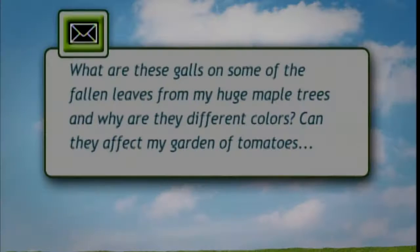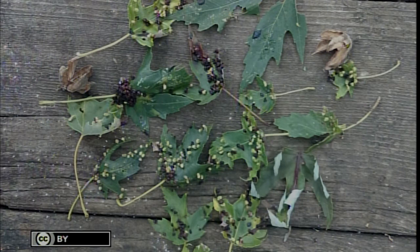Now, we've got an ID for David. Well, it's not really an ID. Somebody's concerned about galls from huge maple trees, and they're worried that the galls are different colors on the leaf. And then the big question is, can they affect my garden of tomatoes, peppers, and Brussels sprouts? And so they pick them up, they throw them away as soon as they fall off the trees.